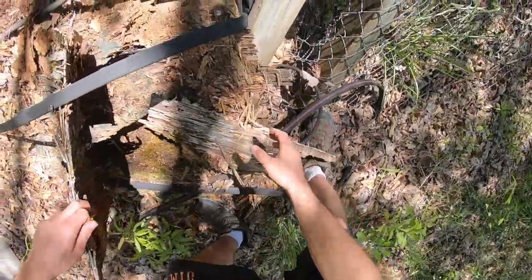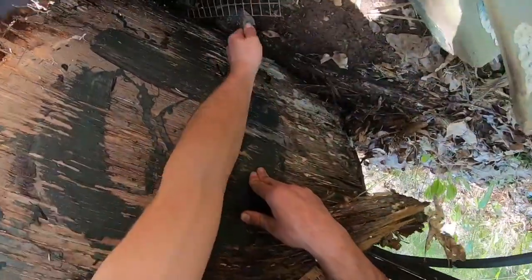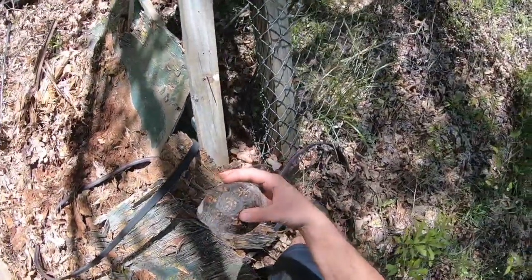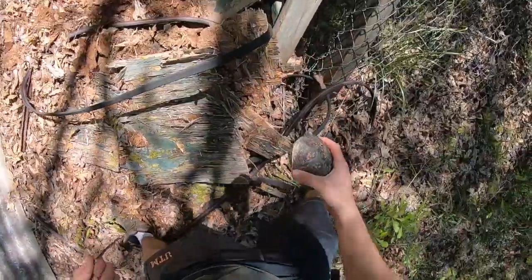Oh my gosh, I didn't even realize this, but I flipped this just a little bit farther, and there's a box turtle right here. Look at that. Oh, that's funny. Nothing crazy, but, you know, box turtles are still cool. I love box turtles. Alright, let me put him back.